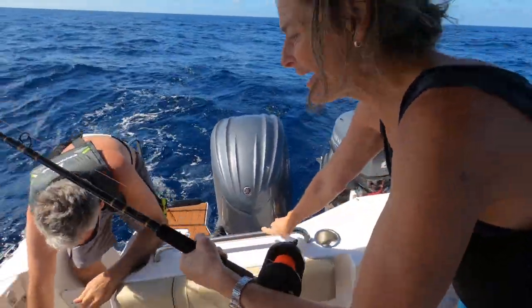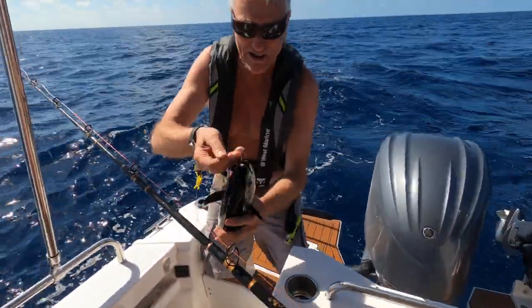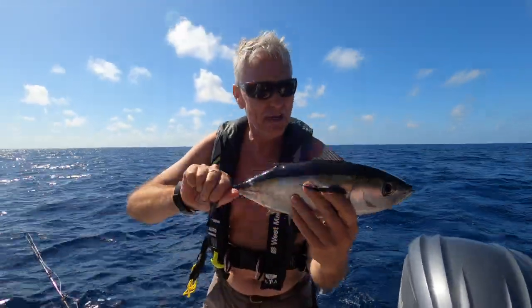Way to go, boys! Those are patience. These are not very big blackfin, but they are very good eating. Aren't they beautiful? I think they're blackfin. Yeah, I'm pretty sure.